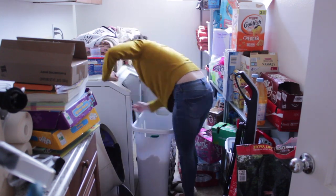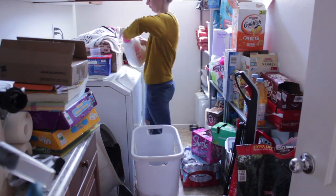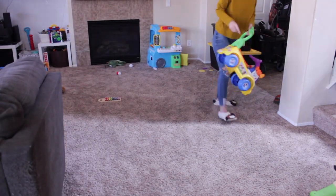Actually, I also had the dishwasher running at this time too, because I had both those going. I felt pretty lazy because I put the load in and started the dishwasher, and then I felt like doing nothing for quite some time.